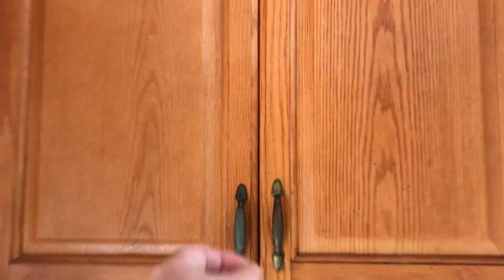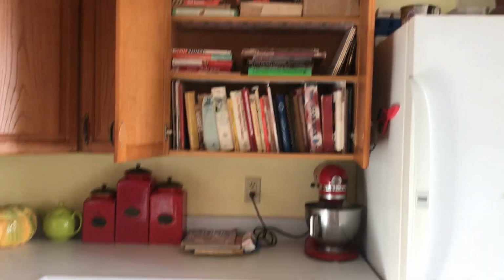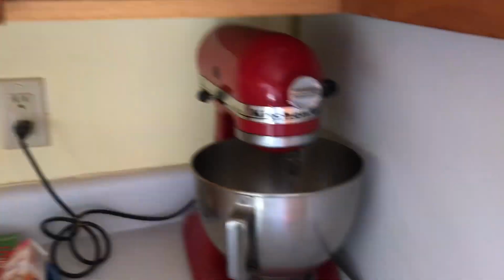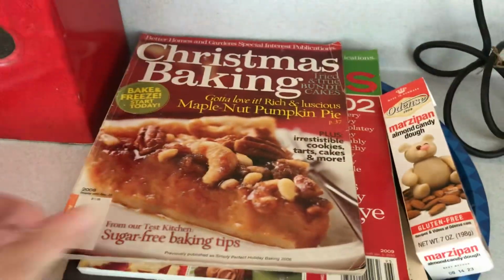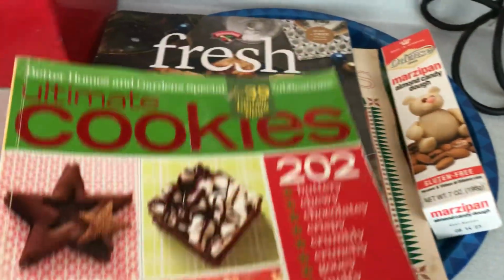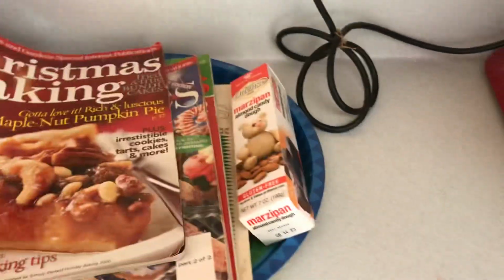I think we're going to convert this into an open bookshelf right here, so we can have an area with all the cookbooks, because we have a ton of cookbooks. The KitchenAid, the flour, sugar storage, some of my favorite holiday cookies that are in my favorite magazines. I save these magazines every year and bring them out. So I've got some fun stuff that we've been baking. Yeah, so that's my kitchen.